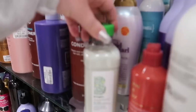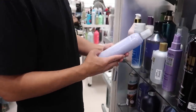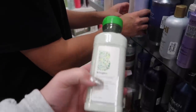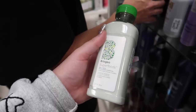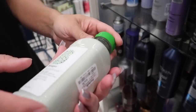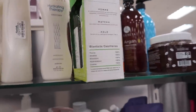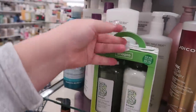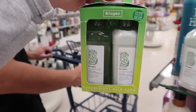I don't know. They have Briogeo. Ooh, that's like purple shampoo. Oh, is it? Yeah, or purple conditioner. I think this is the kale and apple conditioner for $14.99 from Briogeo. That's good stuff. I know. I wish I could find their shampoo. Oh, no way. There you go. Set. Wait, how much is this? I think normally it's like 60 for full price. 30 bucks. Do we do it? 15 a piece. I feel like that's worth it.